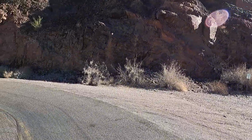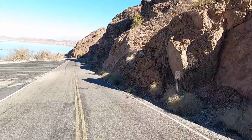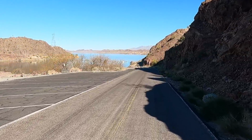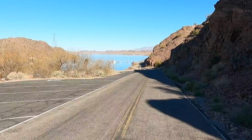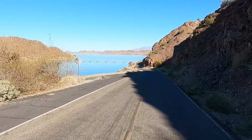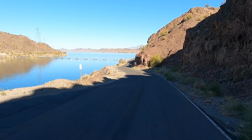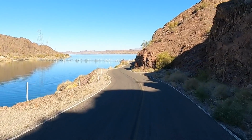Kind of winds down now. All these parking areas, there's a 10-day parking limit. You can actually park your vehicle and boat trailer for 10 days here. That little road right to the left, that goes off to a fishing area. Don't worry, I'll show you.